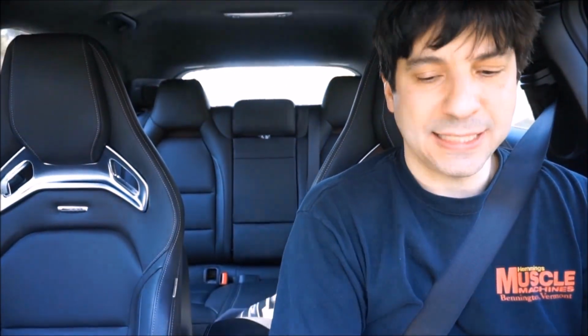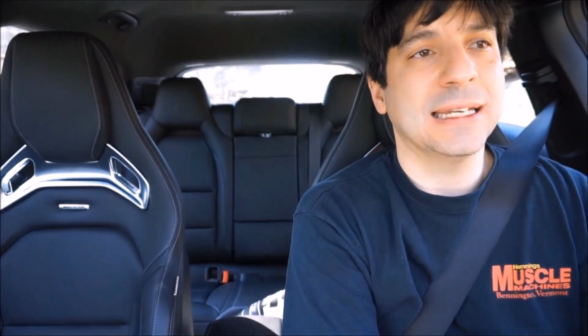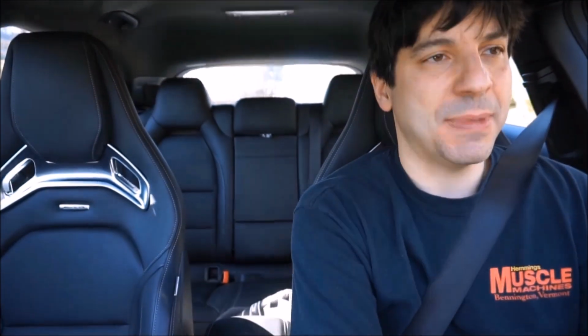But I can tell you, I got a lot more compliments on the CLA because I think most people think it's the better looking car, and I agree with that. I think it's actually the better looking car. I think the GLA is the more practical car.